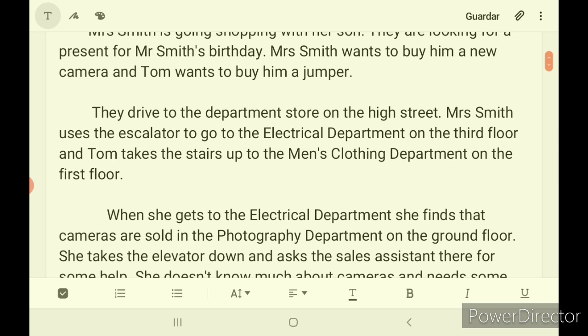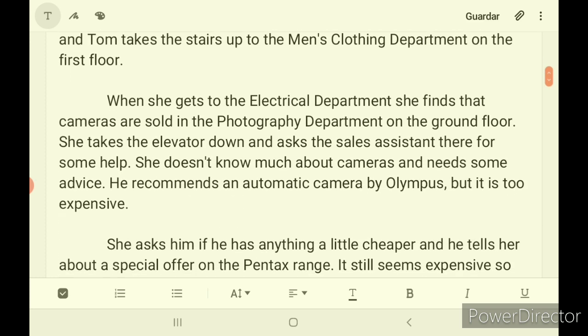They drive to the department store on the high street. Mrs. Smith uses the escalator to go to the electrical department on the third floor, and Tom takes the stairs up to the men's clothing department on the first floor. When she gets to the electrical department, she finds that cameras are sold in the photography department on the ground floor. She takes the elevator down and asks the sales assistant there for some help.